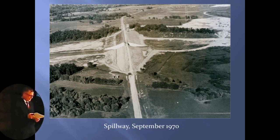When first completed, the lake's dam featured a 60-foot spillway that required some 19,000 yards of poured concrete. During its planning and early construction phase, Evergreen was first called, as I said, 6 Mile Lake. So then you had the contest, then you had it named Evergreen Lake.